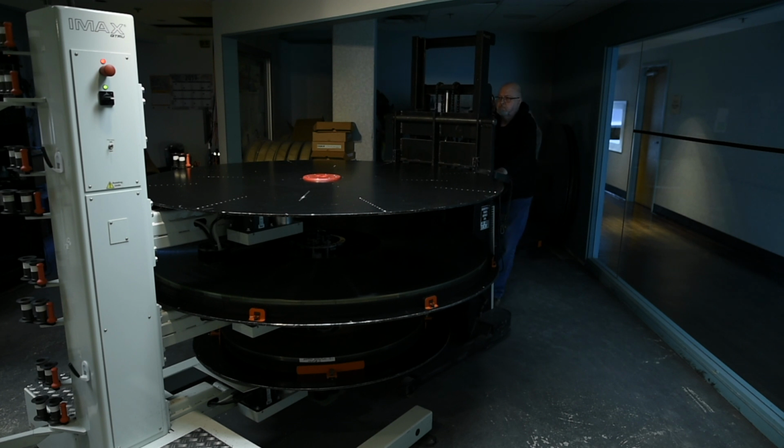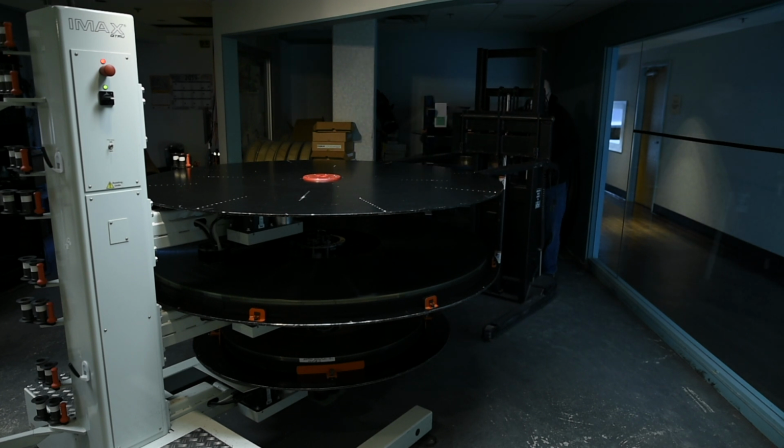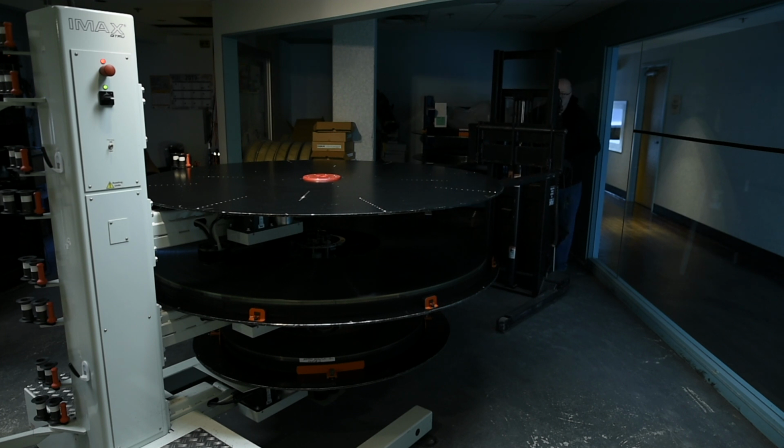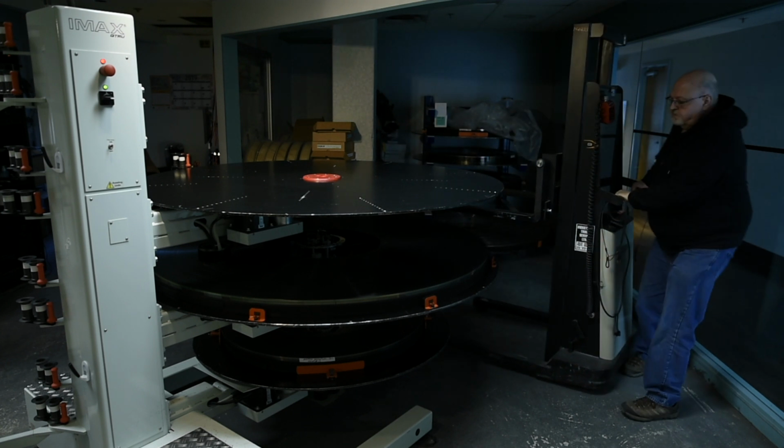Mind you, if you get a large show like Interstellar that we have down there, it would weigh approximately 800 pounds. And of course, thus the necessity for the lift truck.